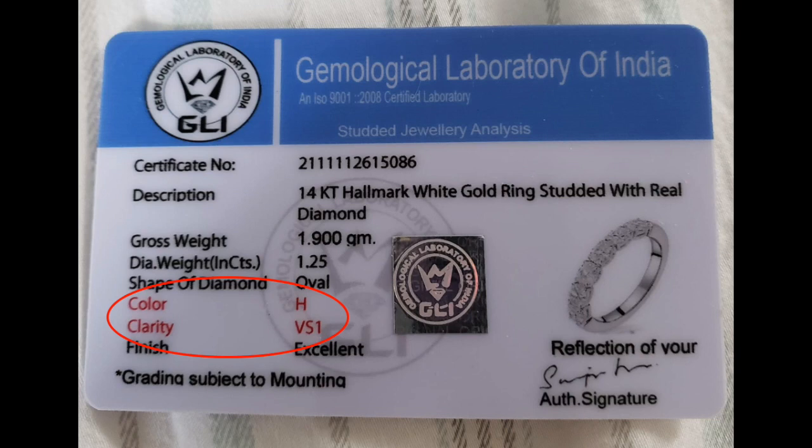I have seen thousands of pieces like this, and I can tell you typically the color range is like G, H, I and the clarity range is normally like SI2 to VS1, but never like this, that they're all identical.